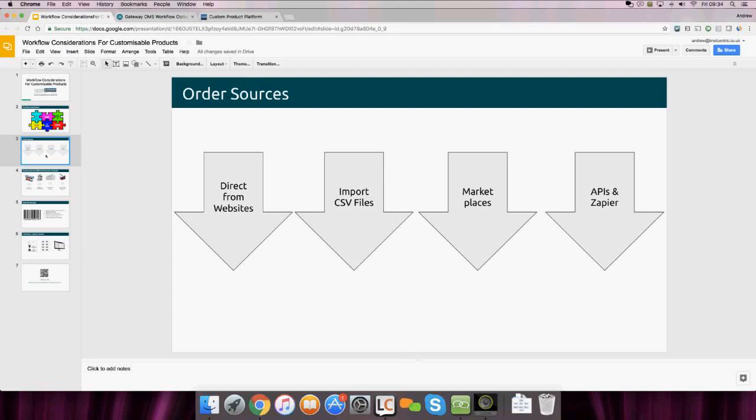The next method that's popular, just because it's simple, is people can send you a CSV file with a link to the artwork, and you can import those in. So that's a quick and easy way. Even if they send you the CSV in the wrong format, you can at least import it. Probably the worst method from a workflow point of view, because it might require some manual input, but it's the quickest and easiest one to implement.